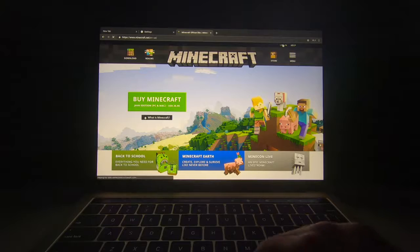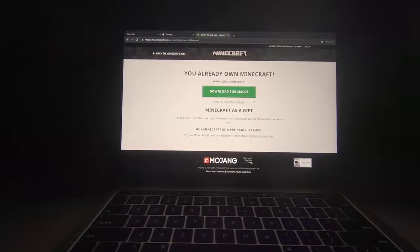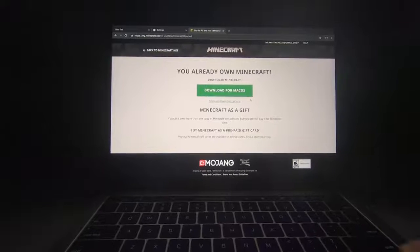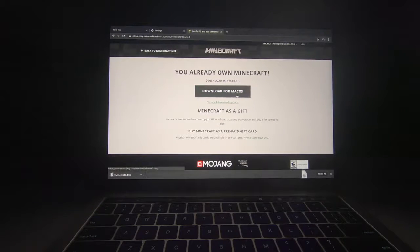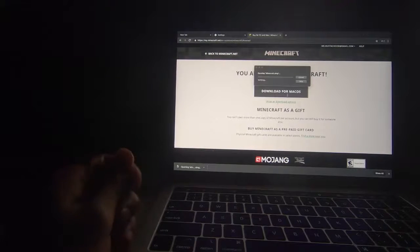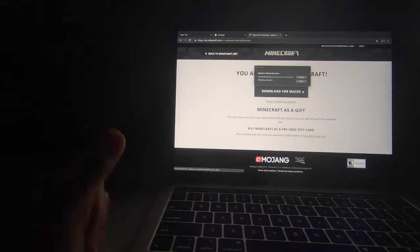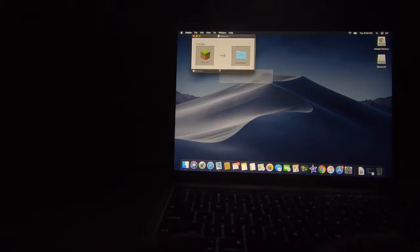So, I already have Minecraft. Let me just log into my thing real quick. Alright guys, so here it is. Logged into my account. Don't look at it because it's embarrassing. But, here we are. You already own Minecraft. Download Minecraft for Mac OS. Let's do it, baby. There you go. Minecraft already downloaded. Let's click on it. Opening Minecraft. Alrighty. Yes, install Minecraft, please. Yeah. Yep. Boom.